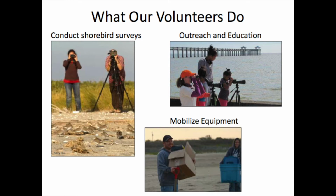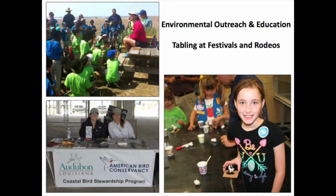Okay. So we have a lot of different things that we do with the volunteers. Some that are more interested in field work, we can take them out. They can help us put up exclosures or help monitor the birds. We'll show them the nests and the chicks and that sort of thing. We have some volunteers that will come, they'll sit at a table and they'll just kind of be stewards for people that have questions about the birds. They can talk to the visitors, that sort of thing.